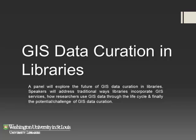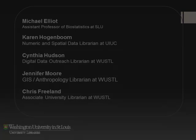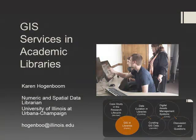Our panel will explore the future of GIS data curation in libraries, and speakers will address the traditional ways libraries have incorporated GIS services and how researchers are using GIS. My name is Karen Hogenboom, and I work with spatial data at the University of Illinois, Urbana-Champaign.